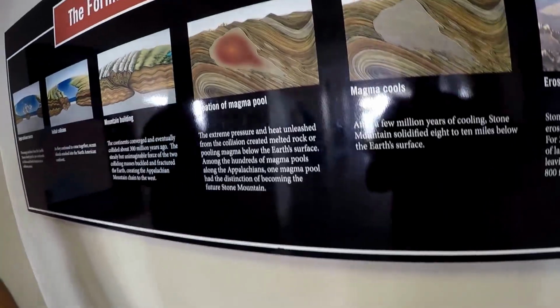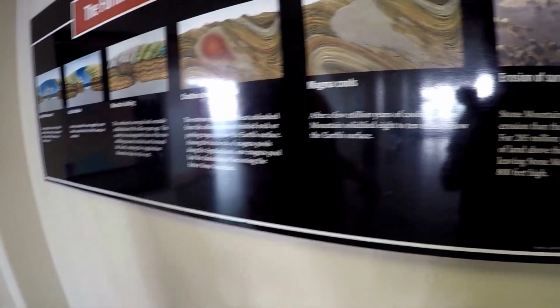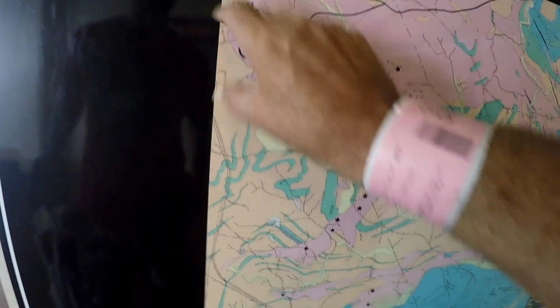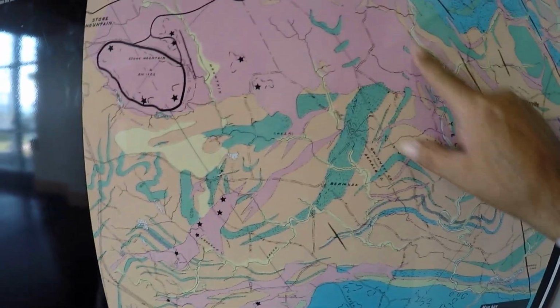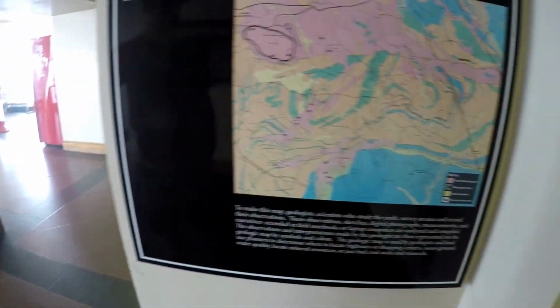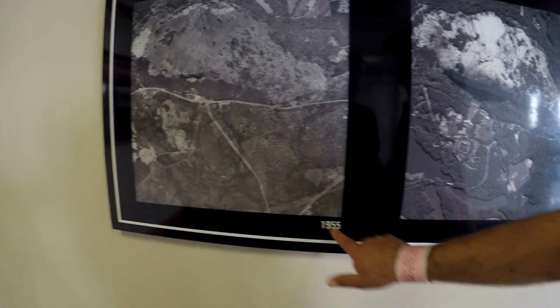Just imagine how much magma that was. The mountain is exposed at 825 feet above the surrounding area and more than 5 miles all the way around. But the most astounding fact is what you see is only 1% of the mountain. The other 99% goes 10 miles below the surface and spreads throughout the surrounding counties.